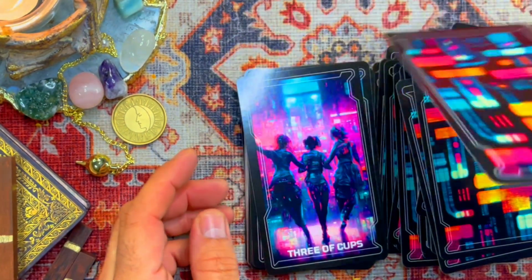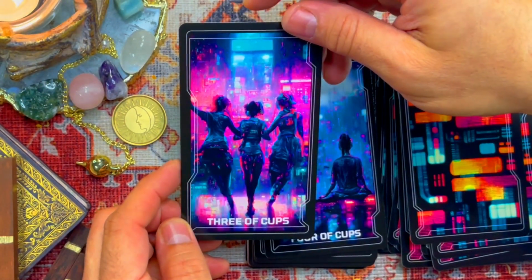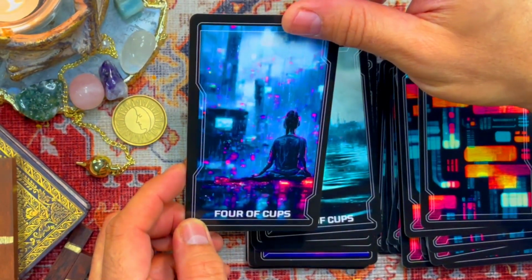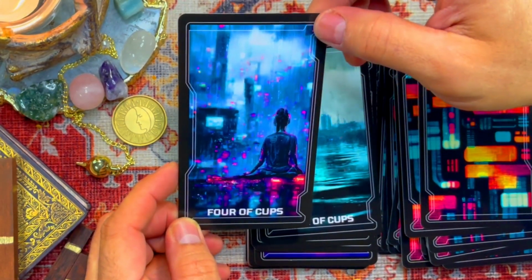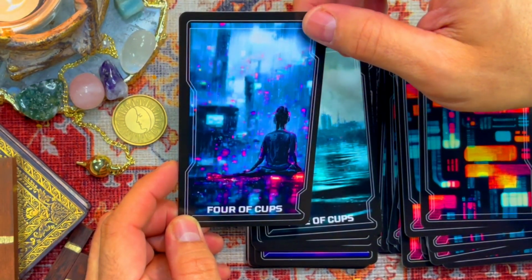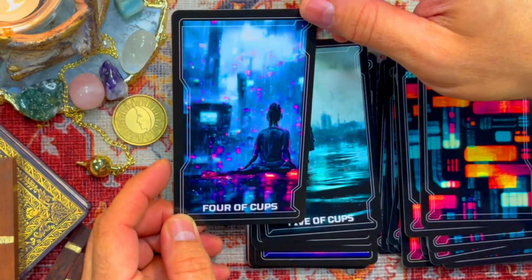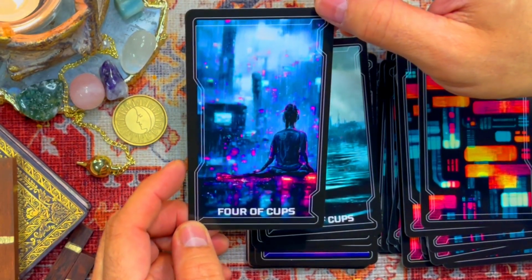Two of Cups. Three of Cups. Four of Cups. The characters in contemplation, looking far away in this high-tech futuristic city full of monitors and technology, and still who knows where this person's mind is.